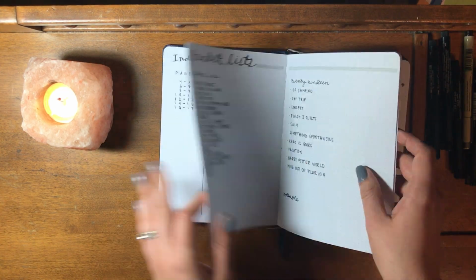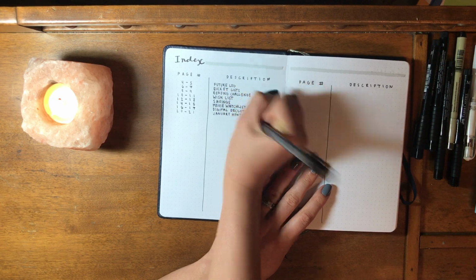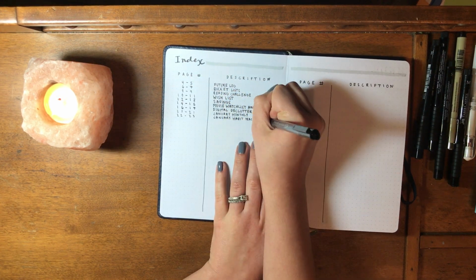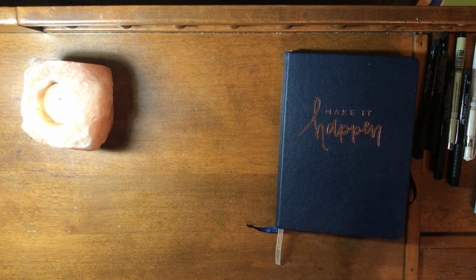I always keep one bookmark in the month and one bookmark in the week I'm in. And then I always use the index. I find it incredibly helpful. I know a lot of people don't. So I'm just indexing what I just did that I'll need to reference in the future.